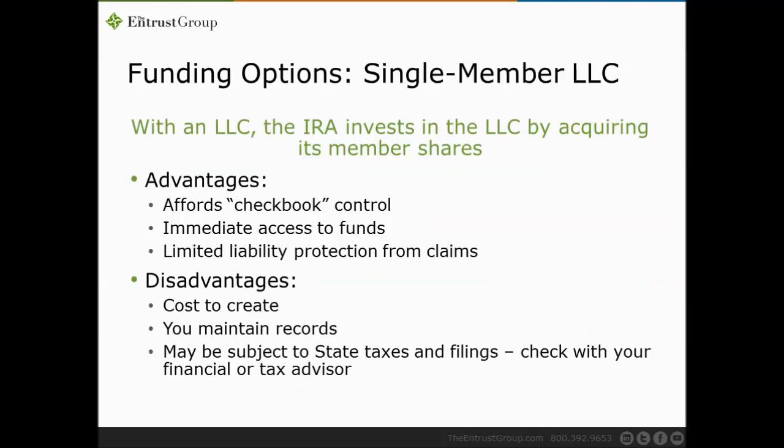And then finally, you can use a single-member LLC. So what this involves is instead of your IRA buying a property directly, your IRA invests in an LLC, and then the LLC becomes the entity that owns the property. So it becomes a pass-through entity. And as I get into this a little bit more, you're going to come to realize that when buying offshore real estate, you're going to likely need to set up an entity within that country. So I'm getting ahead of myself a little bit, but it might not be an LLC. That country might require you to set something up specifically in that country, but it's like the equivalent of an LLC. But it becomes a pass-through entity that gives you checkbook control over the money.